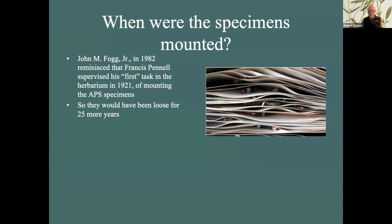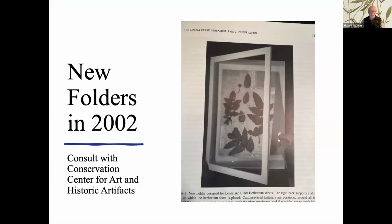These folders are where the plant stayed until 2002, when Earl and I got a Saving America's Treasures grant, and we, in consultation with the Conservation Center for Art and Historic Artifacts, developed some new holders for them so that we could more safely display them and keep them for posterity. We have new cabinets and everything else, so they're really kept in good shape now.